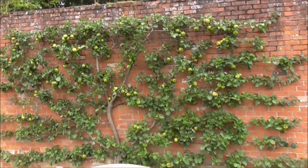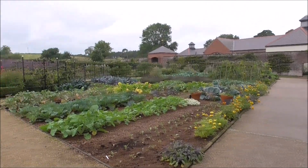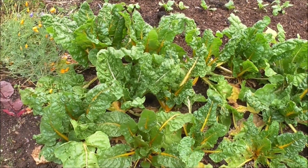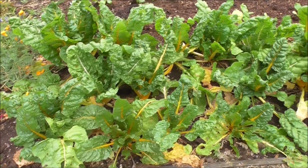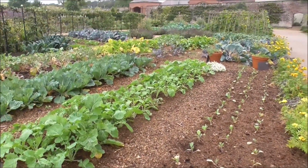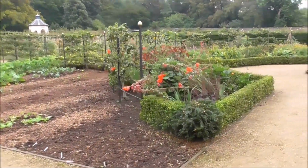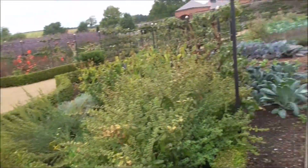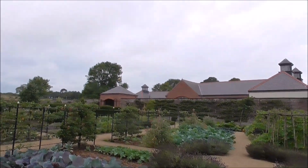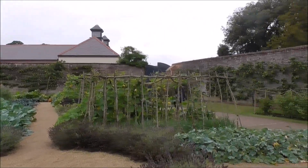This is what I want to do on our wall. Train an apple tree to go up it. What do you reckon about these? Are these Swedes? I don't know. Maybe kale or something. Or chard. I would get yellow chard. There's their gladioli being knocked about by the wind. So this is all the vegetables. And that's the cafe in behind, and we had just come out of there and had a very nice lunch for 20 quid. Dead on.